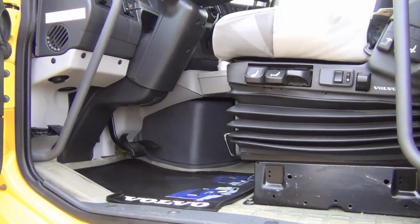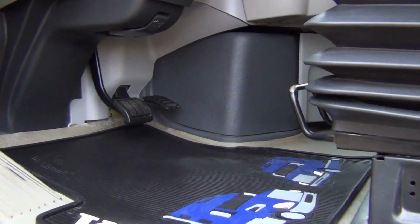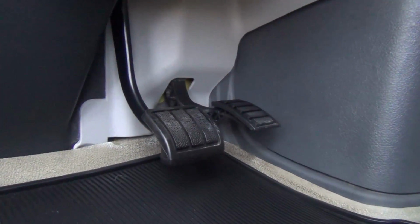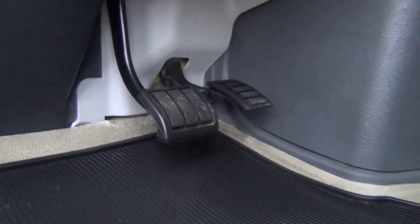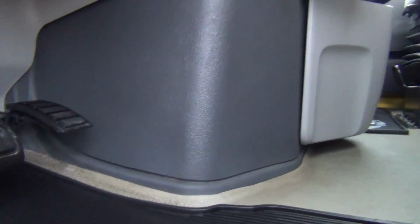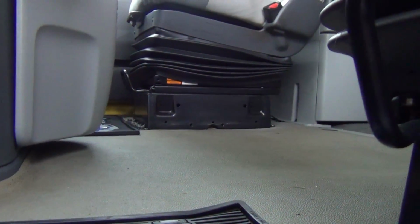So this Volvo 670 is a shoes off zone. When I met him, he had his different shoes for driving that he always took off, and he put his driver's shoes right here beside the driver's seat. And it shows, you can look at the pedals and the floor in here. It's really nice. Let's climb up.